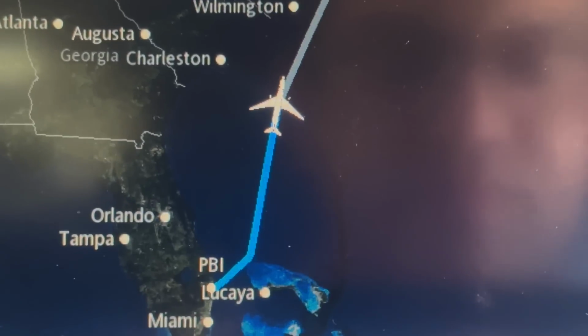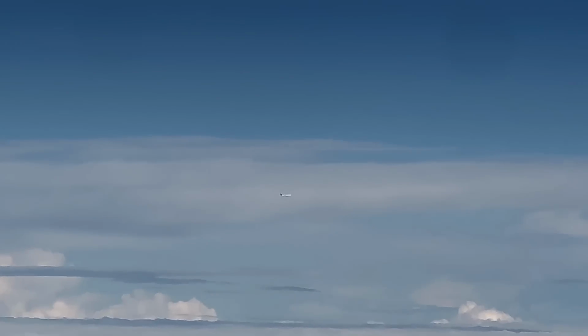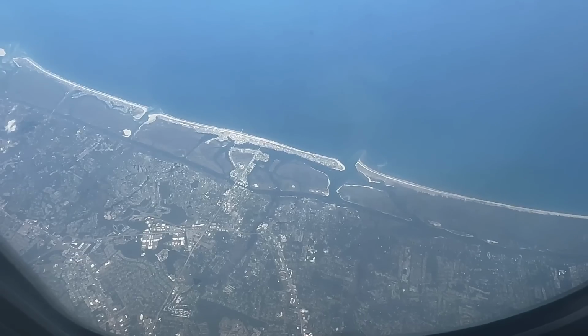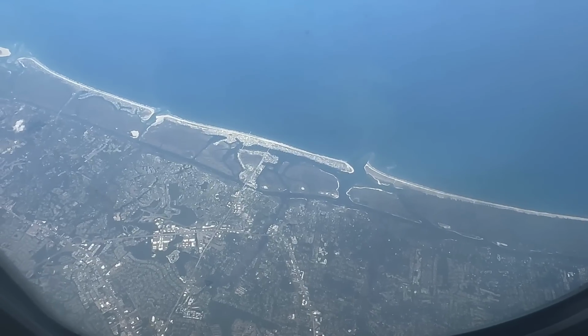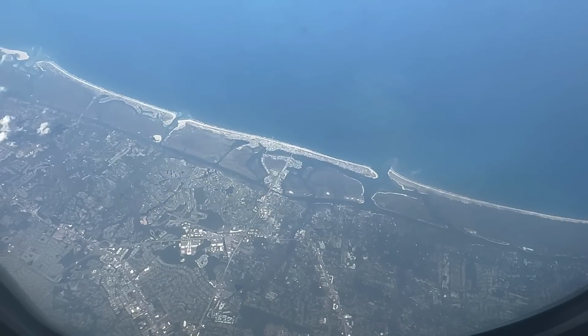And we're not alone up here. Here's a Delta 737 flying from JFK to Fort Myers, and here's a Delta A321 from Boston to Orlando. We're now making landfall. We're looking at Wrightsville Beach, North Carolina, and the Masonboro Inlet. It's a great day for flying up here, but I'm really looking forward to the approach to LaGuardia.